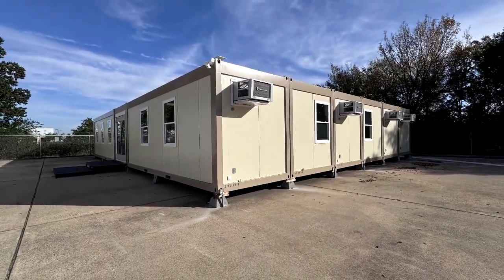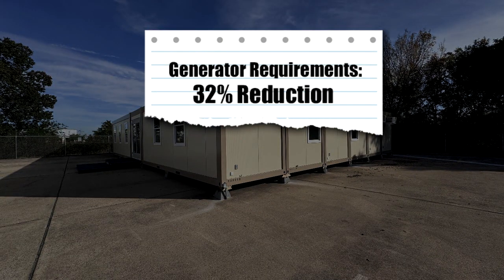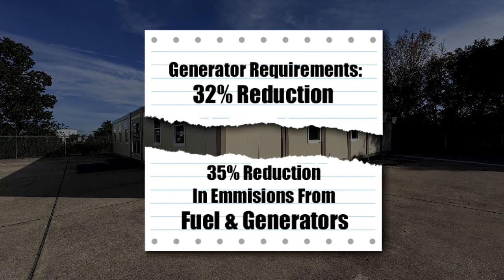ADS hard-sided facilities demonstrate a 32% reduction in generator requirements. Hard-sided offers a 35% reduction in emissions from fuel and generators, mitigating greenhouse gases and addressing climate change challenges.